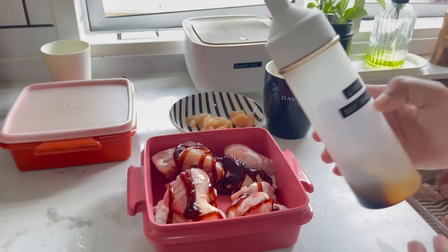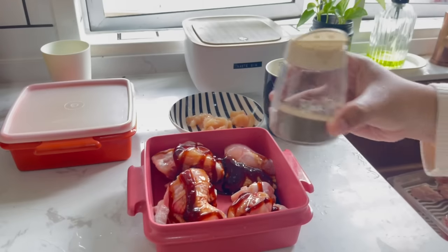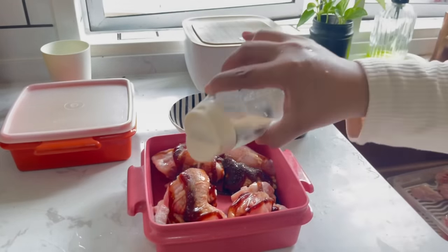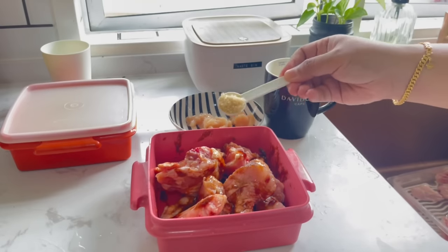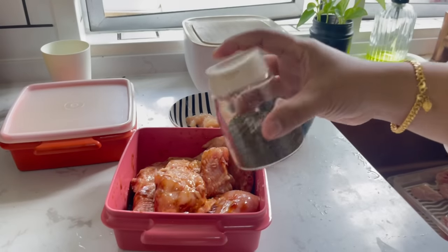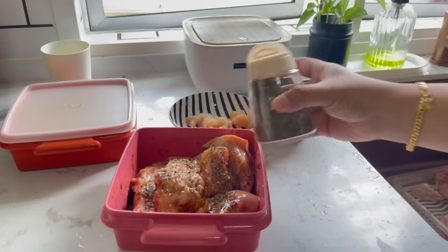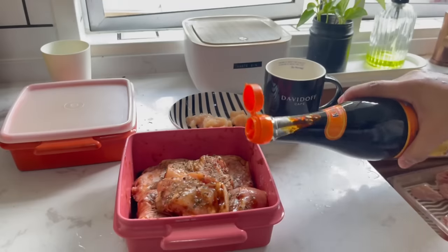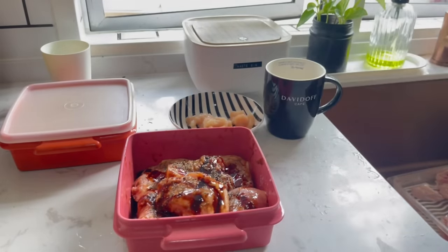Sauce. Black pepper. Gula. But I tak ada madu. So I put sugar. I letak basil sikit. Then ketchup sikit. Itu bagi dia ada colour. Gelap sikit. Tutup.